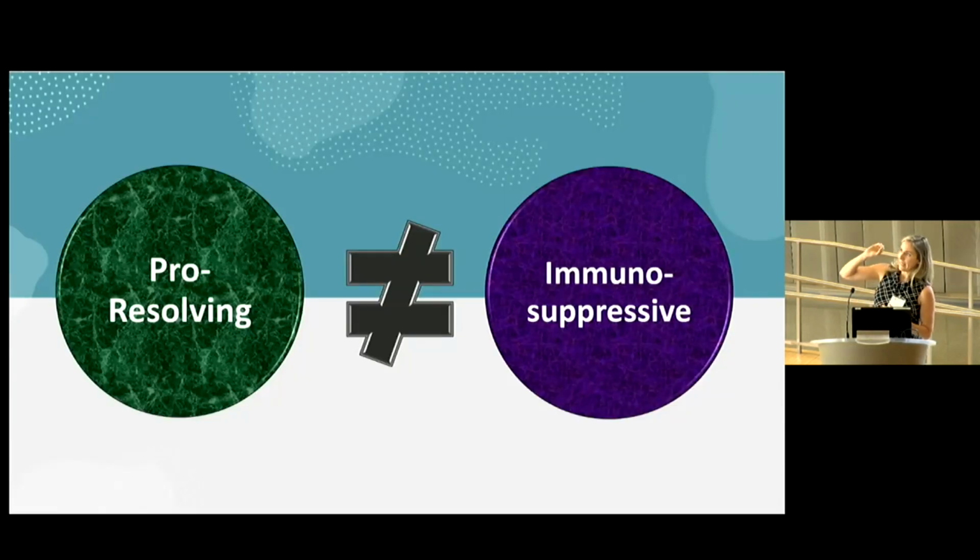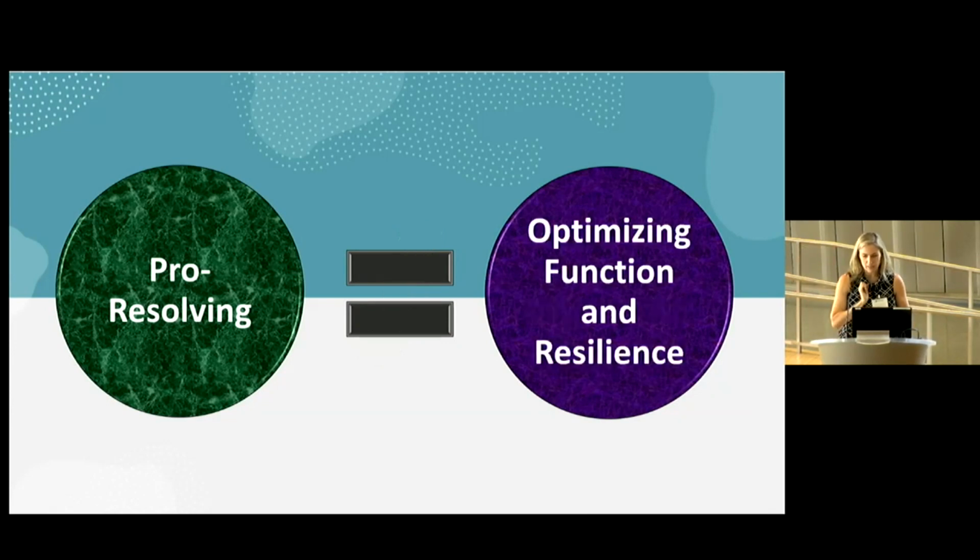So the important thing in talking about wellness versus health and sort of these different paradigms, pro-resolving is not immunosuppressive. It's not even technically anti-inflammatory. It's about optimizing function and resilience. And we've had a lot of discussions about what exactly is wellness. And I think we can consider it similar as sort of an optimized function and resilience.